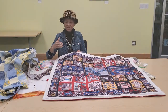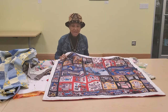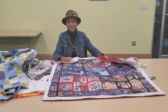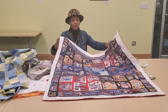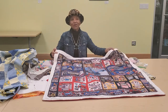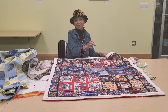It's the crops, it's maps, it's anything that gives you a sense of place and time and people and events. So when you come down to the show, and I understand it's open up till the end of May, please come and take a look. The original of this quilt is 10 feet 4 inches by 10 feet 4 inches. So this is quite small comparatively, but each square tells a story.